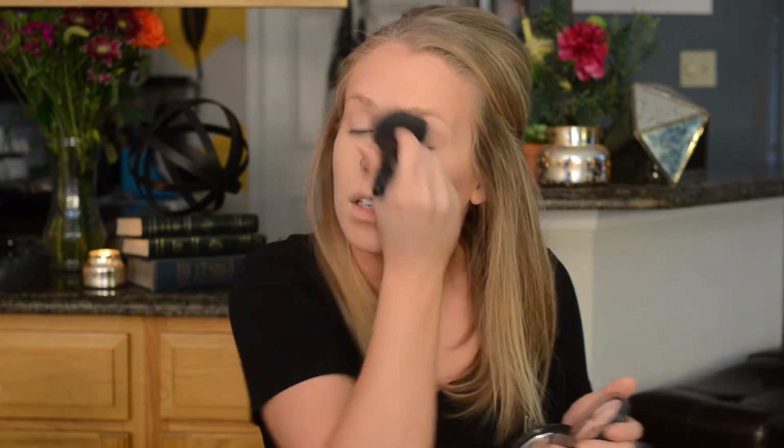right along my jawline. And on my neck a little bit to blend. And the last place I put it is right on my eyelids. Just gives like a natural contouring to the eyes.